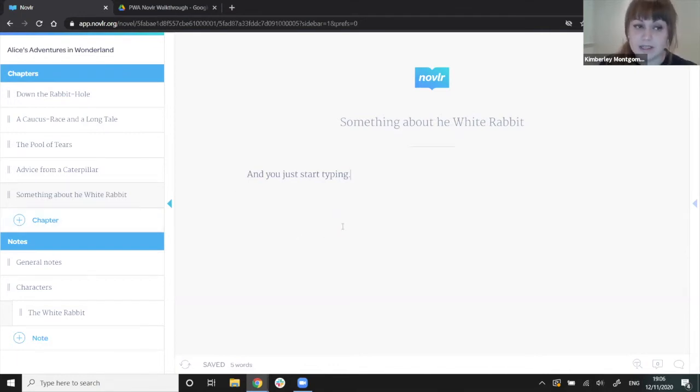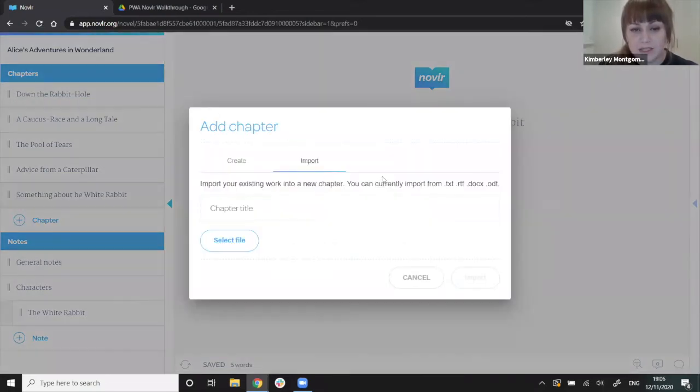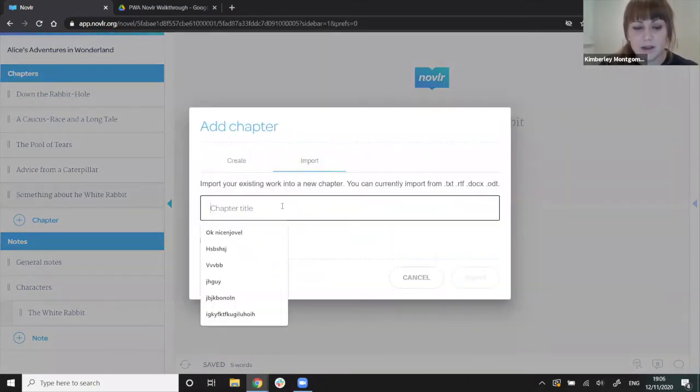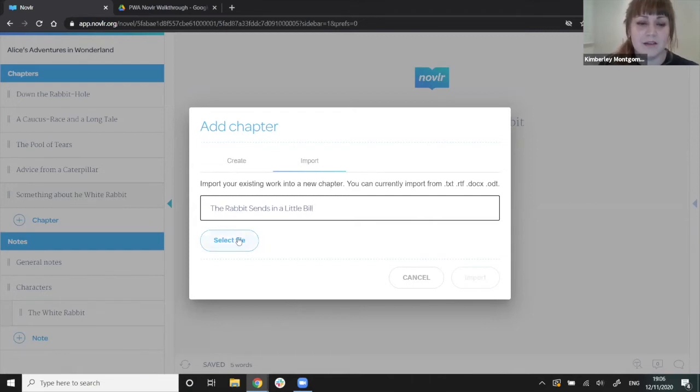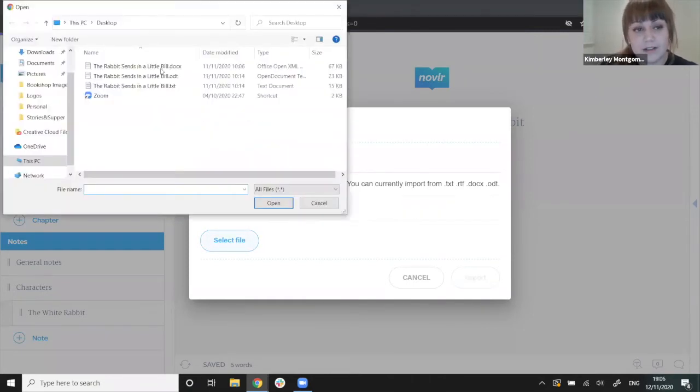So that's if you're just typing away and adding your next chapter, but it may be that you have already written a chapter elsewhere that you need to import. So I'll quickly show you how you do that. When you add chapter, you have these two options: create, which we just did, and import. I think this one's called The Rabbit Sends in a Little Bill. Select the file. You can import lots of different file types: docx, ODT, TXT.